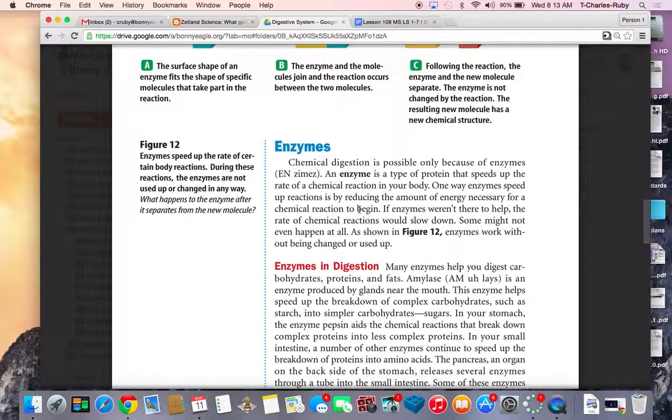Enzymes. Chemical digestion is possible only because of enzymes. An enzyme is a type of protein that speeds up the rate of chemical reactions in your body. If I want an orange, then I could ingest it and digest it, then put it to waste. That's right. Very good. You're learning a lot. One way enzymes speed up the reaction is by reducing the amount of energy necessary for a chemical reaction to begin.